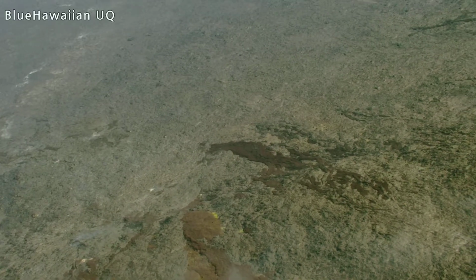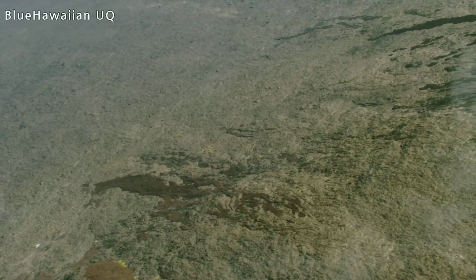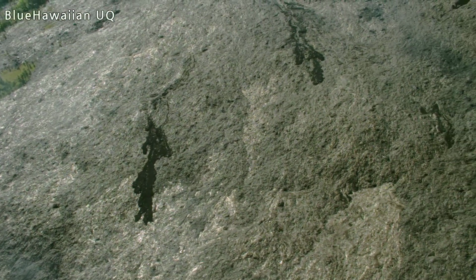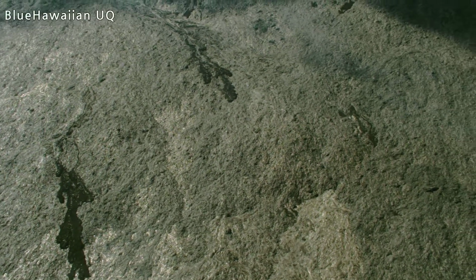There used to be a town over here, but now it's not. Yep. A little town called Royal Gardens. Last house burned down in March of 2012. And I still see some trees that are still present. Yeah, those are original growth that the lava flows just missed.